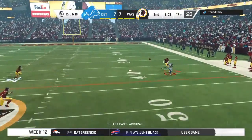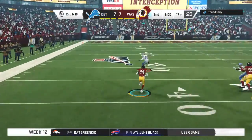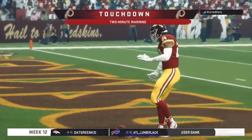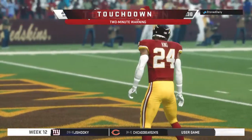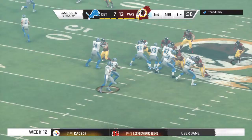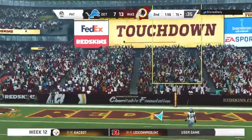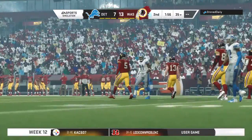Now he'll look to throw here on 2nd and 10. And he will bring this one back. It's a pick six for the Redskins, touchdown. I don't know who all is to blame there, but I love seeing pick sixes. Nothing like seeing someone pluck it out of the air and go the other way and see people try to change directions. Hard to do.